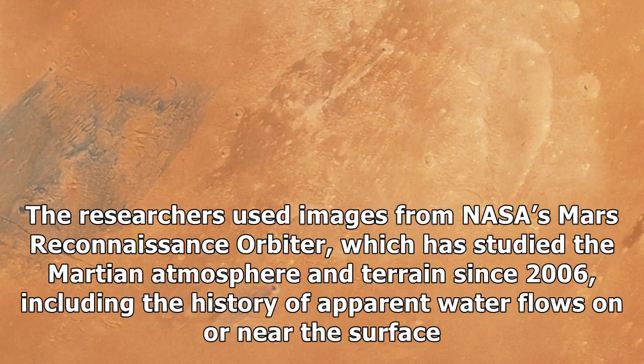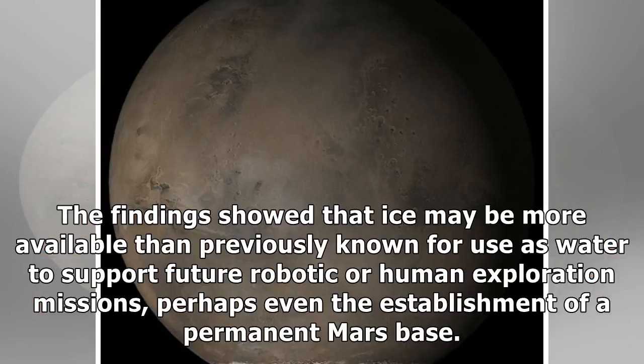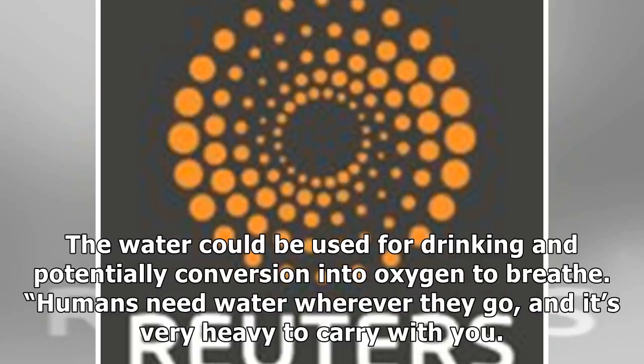The researchers used images from NASA's Mars Reconnaissance Orbiter, which has studied the Martian atmosphere and terrain since 2006, including the history of apparent water flows on or near the surface. The findings showed that ice may be more available than previously known for use as water to support future robotic or human exploration missions, perhaps even the establishment of a permanent Mars base. Water could be used for drinking and potentially conversion into oxygen to breathe.